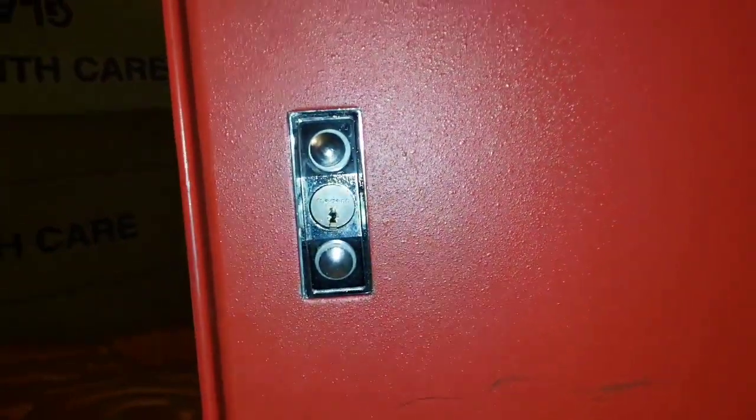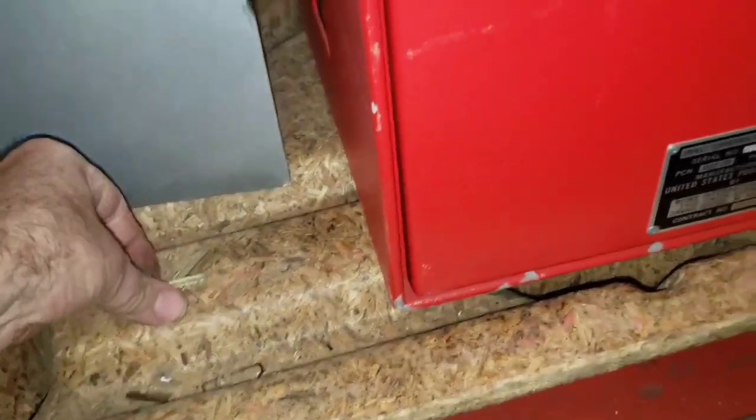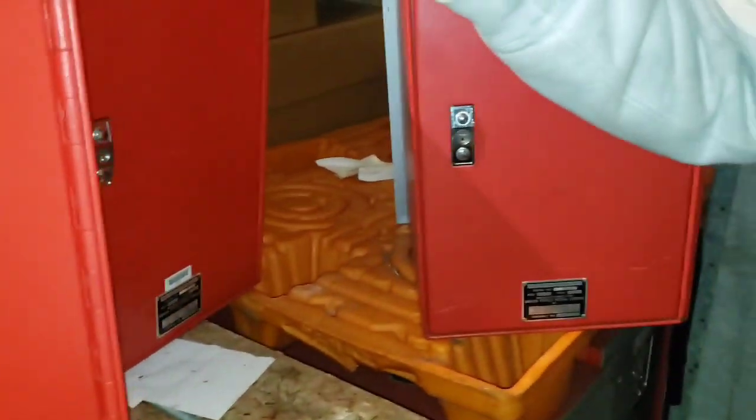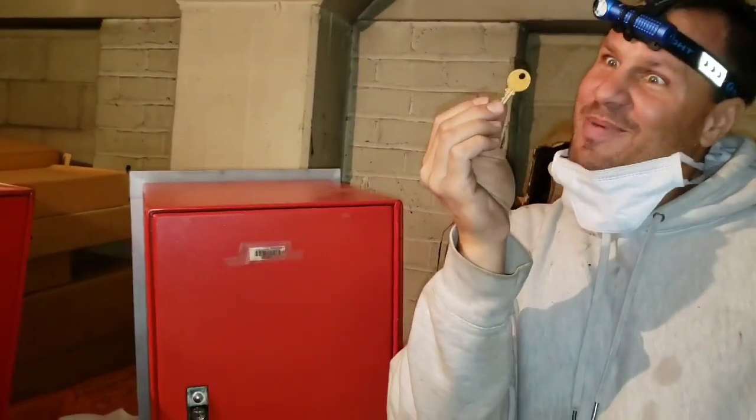No, not in that one, but we did have some other keys that we found that might fit. They're right here. Nice. All right. We got four good keys. And here's the fifth one up here. One out of five has got to work, don't you think? We think.